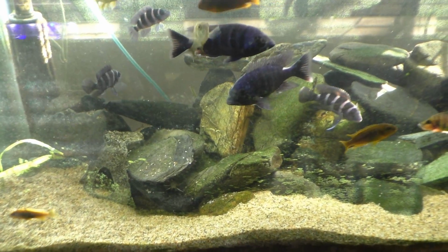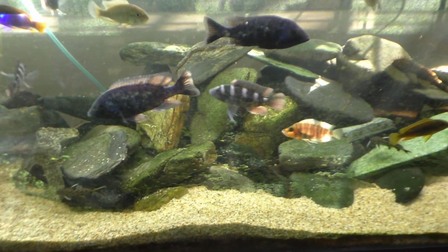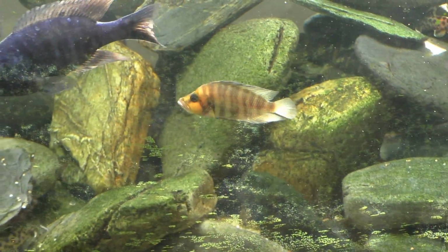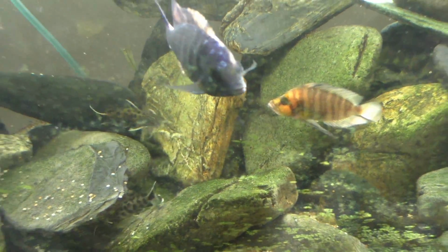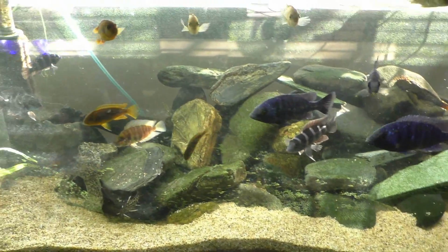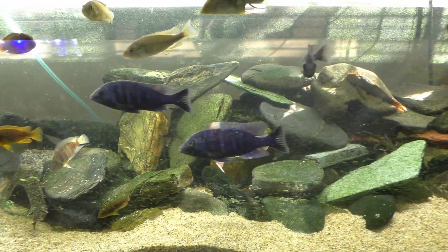So this doesn't look nearly as good on camera as it does in person. Look at this female here, just nice and bright, got the sun rays shining in here. I wish it looked as good on camera as it does right now.